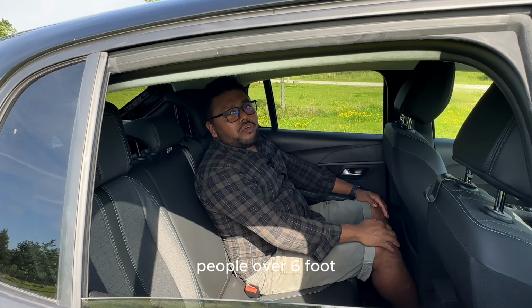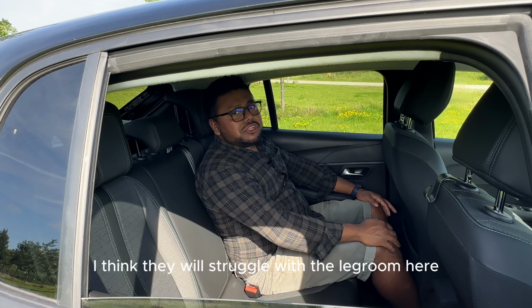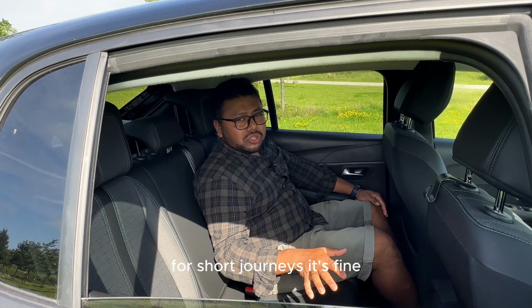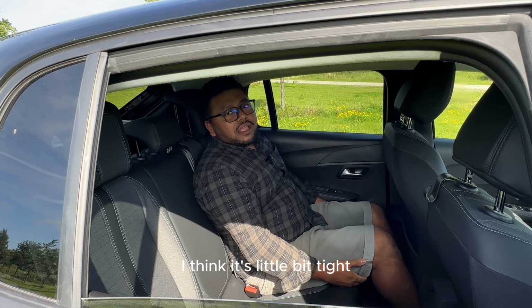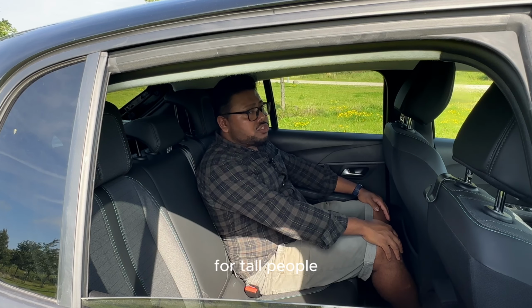People over 6 foot, I think they will struggle with the leg room here, especially for long journeys. For short journeys, it's fine. You can handle it, but for long journeys, I think it's a little bit tight for tall people.